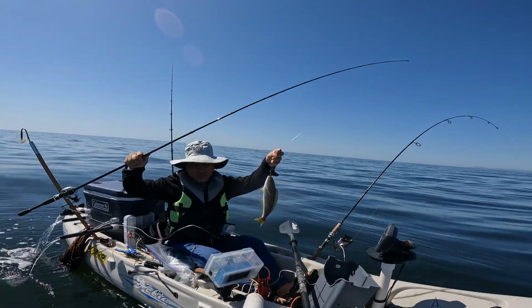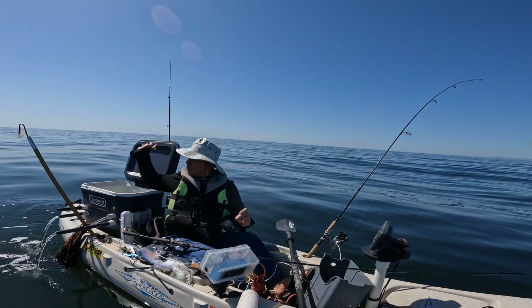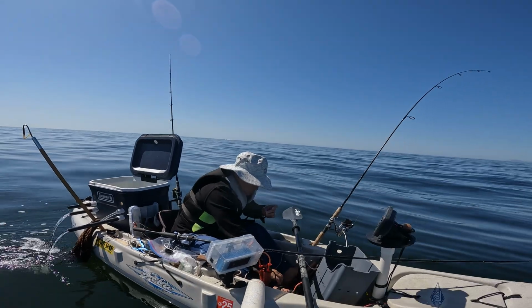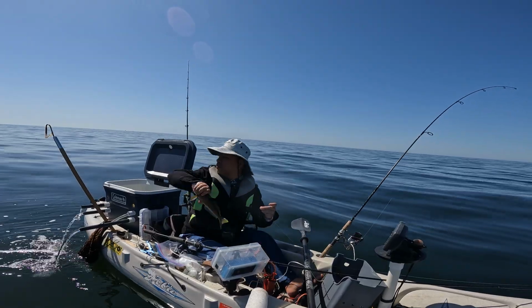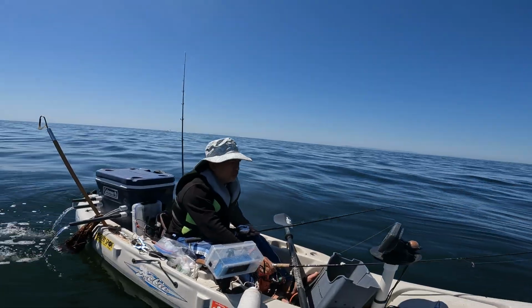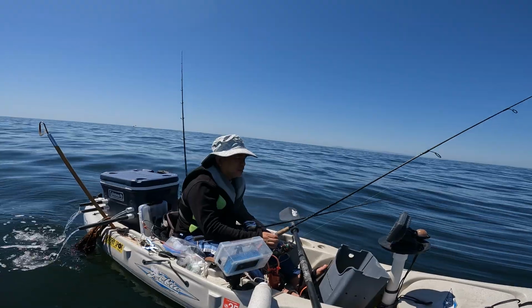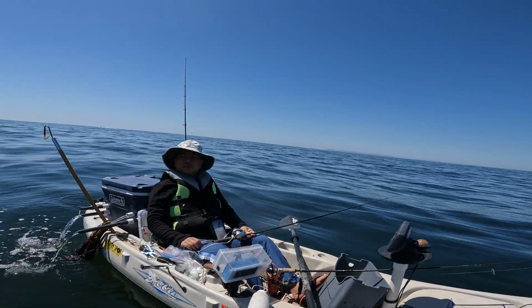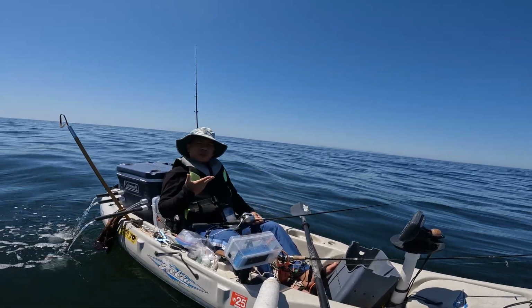Ocean whitefish. So far, only two species. I got the ocean whitefish in here. I already released the 2 sheepheads.